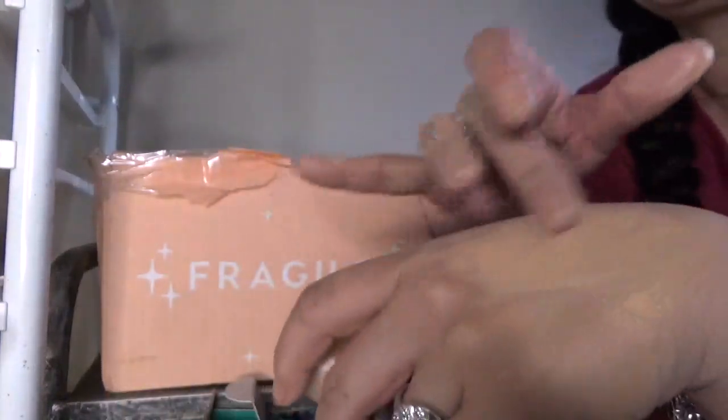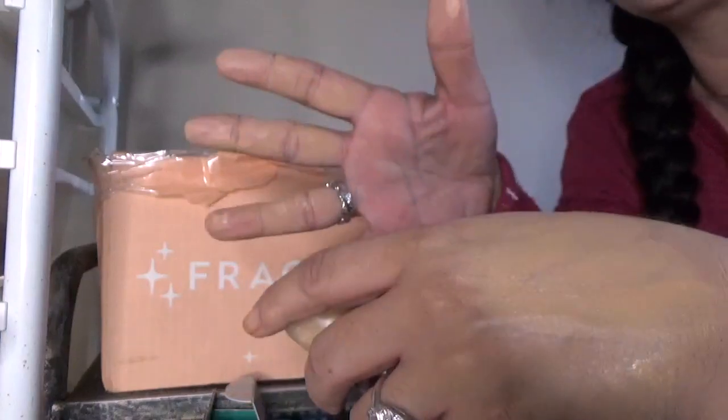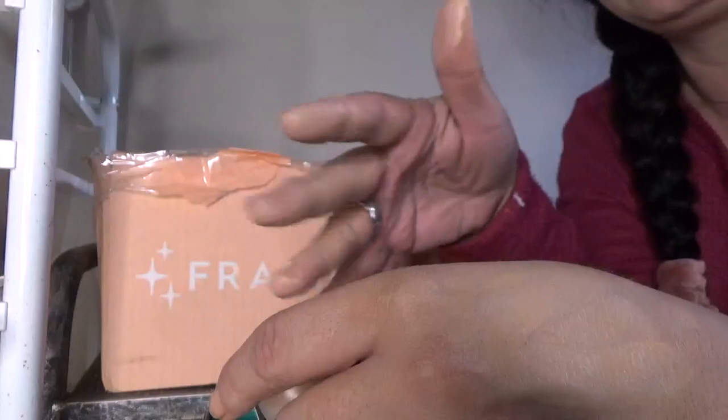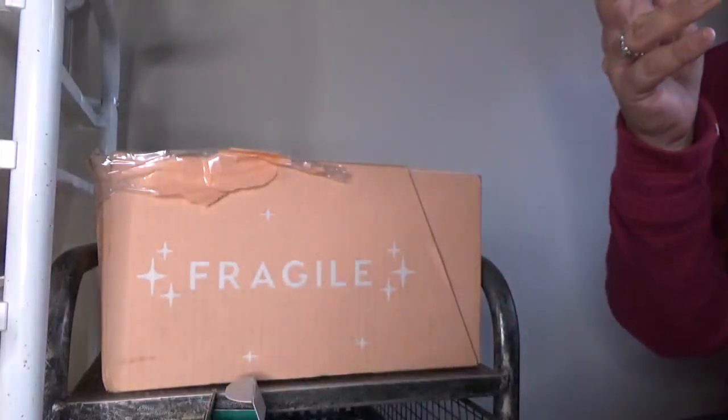This did feel a little bit silicone-y. I think it kind of sat on top of my skin. Do I want to keep it? No, you know what? I'm just going to get rid of it. It's almost empty anyway.